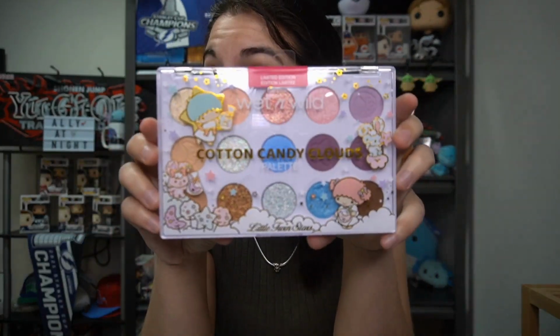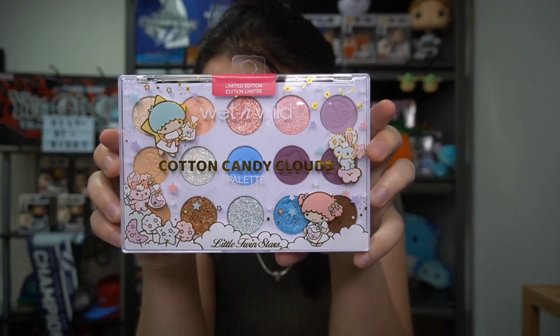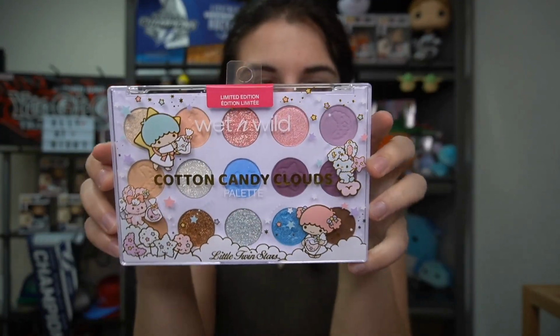As you all can see, we do have a new episode of ALLYCHAT today, and I'm going to be trying out a newer palette of mine. Now, I did pick this up a couple weeks ago, actually at TJ Maxx, and I thought it was super cute. Wet n Wild can be very hit or miss, but no matter what, the products are always super cheap. So I thought this was cute here with the little twin stars. Don't know anything about this palette except that I like the colors, like the packaging, and it was $6. We're going to see how this goes.